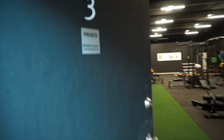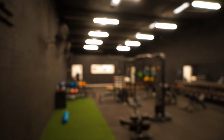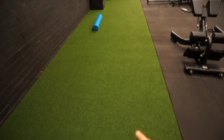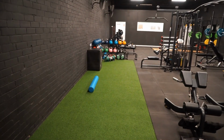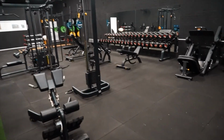So, stepping in door number 3. Bang! Do not enter. Enter at own risk. So, here we have the insides. So we got this AstroTurf here. We got this put in 3 weeks ago, and I think it's just absolutely gold to have in the gym.